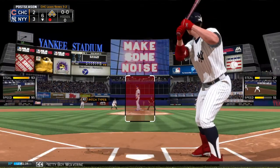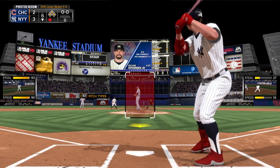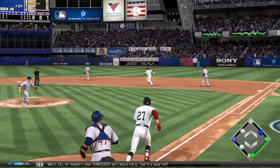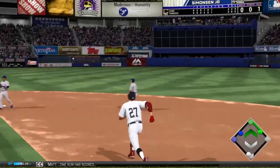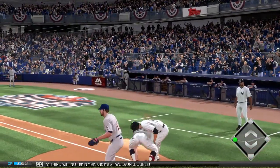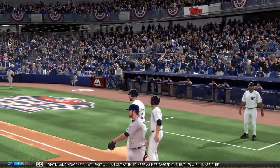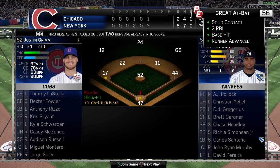Pretty Boy Wolverine will dig in now, hitless in his two at-bats so far. First pitch on the way. Oh, hit sharply and through into right field. That's a base hit. One run is scored, Gardner scored. The throw into third will not be in time, and it's a two-run double. And now they'll at least get an out at third here as he's tagged out, but two runs are already in to score.